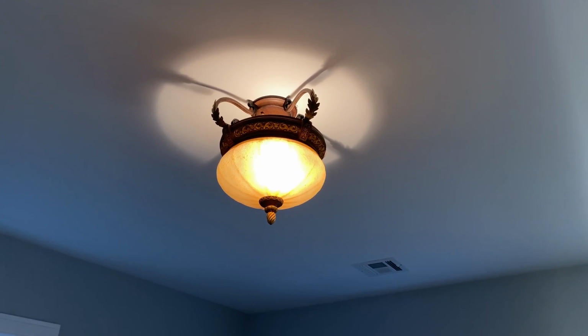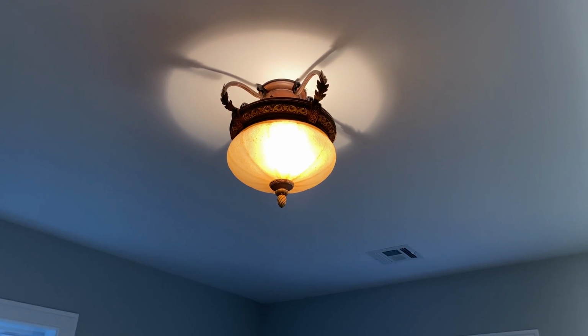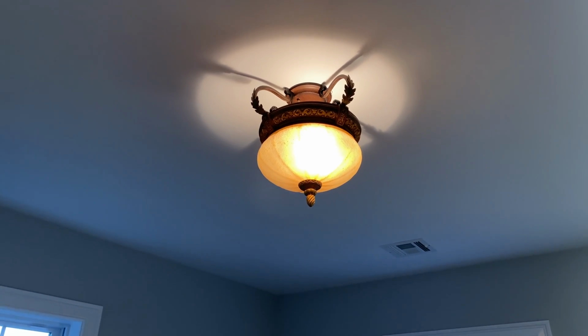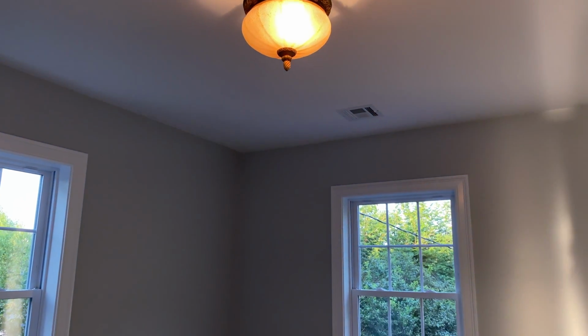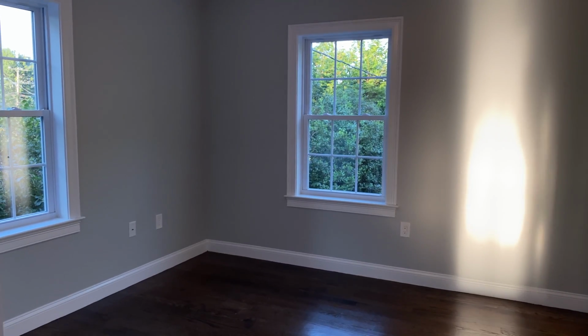One reason you'll see lights like this in the house instead of recessed lighting, which is more common nowadays, is because the designer wanted this house to have soft lighting, because this is a bedroom instead of a stadium lighting, is what he calls it.